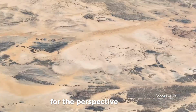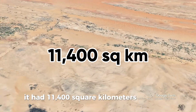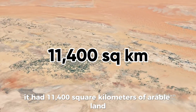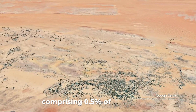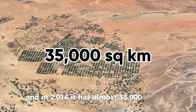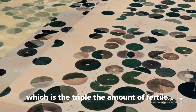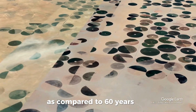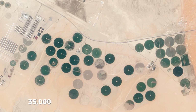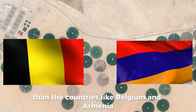For perspective, in 1961, it had 11,400 square kilometers of arable land comprising 0.5% of the country. And in 2016, it has almost 35,000 square kilometers, which is triple the amount of fertile land as compared to 60 years ago. 35,000 square kilometers is a bigger area than countries like Belgium and Armenia.